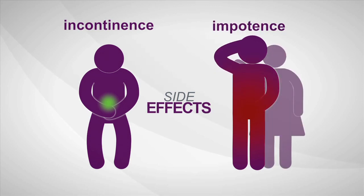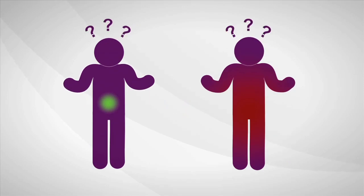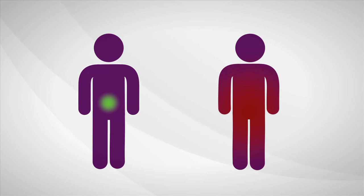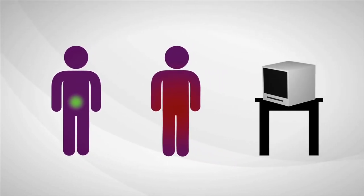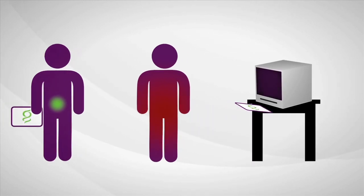Immediate treatment isn't always needed, but right now a man can't be sure if his cancer is the kind that is likely to require treatment or if he's okay to wait for now. What if there was a test that could determine how aggressive prostate cancer is? Genomic Health is developing a new test to do just that.